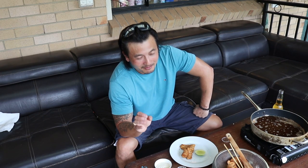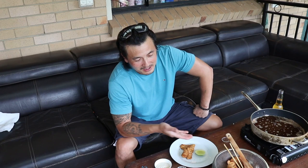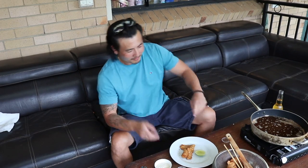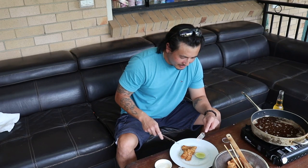Okay, so as I said, if you can't get out there and catch the fish, you can also go to a nice fishmonger and get some fresh fish and crumb it yourself. As you've seen in the demonstration, it's so simple, anyone can do this. So I highly recommend that you give it a go. So without further ado, let's go in for the tasting.